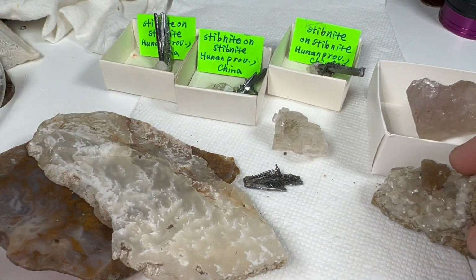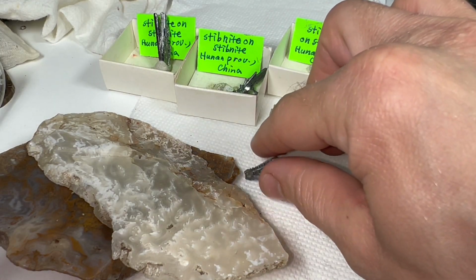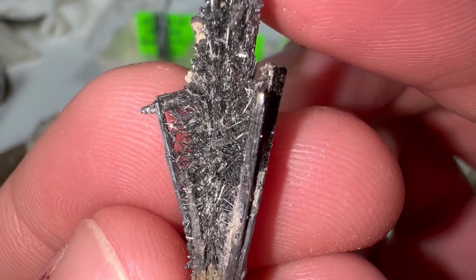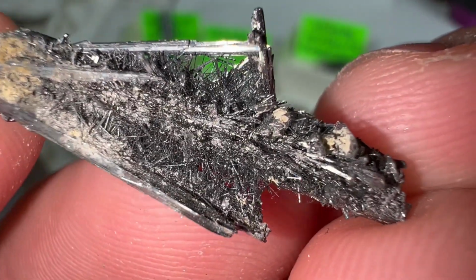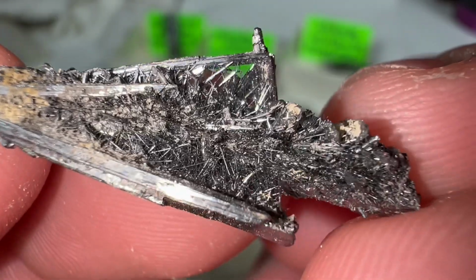I saved my favorite for last, as you could see in the background. And can maybe also hear in the background some thunder. I was actually just out recording the lightning. Got some cool slow-mo shots. But this looks kind of like lightning. Some really nice stibnite from China.